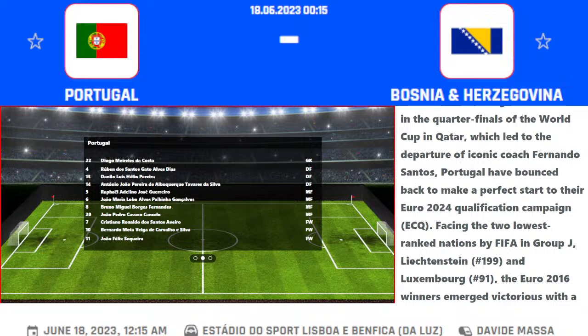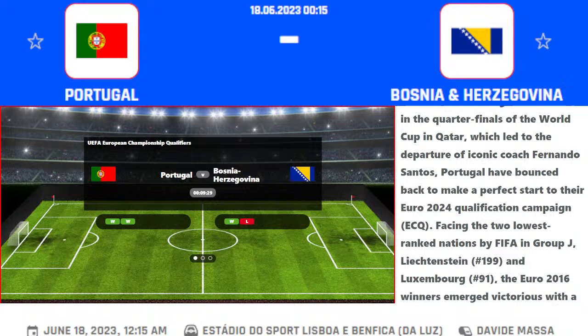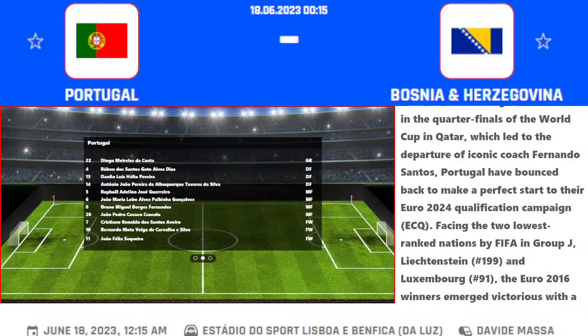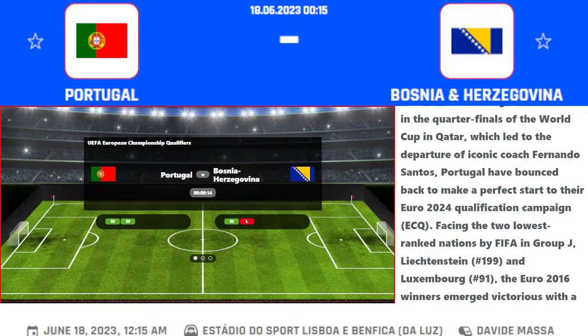If I talk about the head-to-head contest between these two teams, or we can talk about the last 5 matches for both teams. First, we will start off with Portugal. They have won 3 games, lost 2 games. One against Morocco, 1-0, and one against South Korea, that was 2-1. And they have won against Luxembourg, Liechtenstein, and Switzerland.